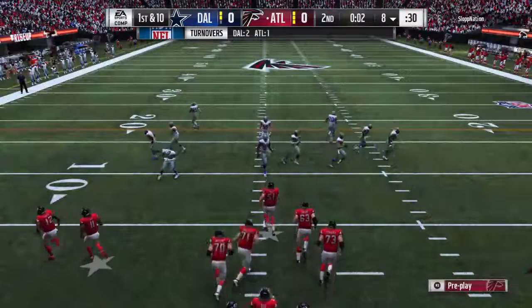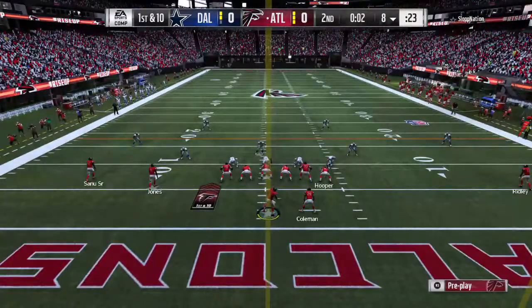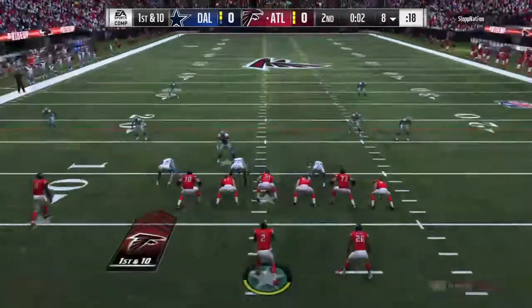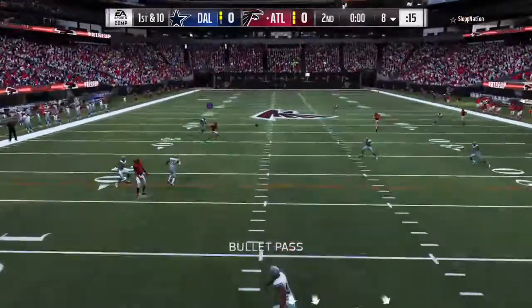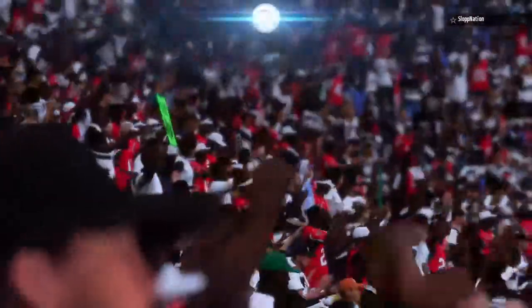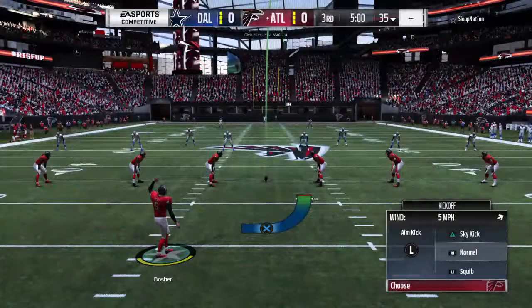Final play of the first half, barring a penalty, as they come up on 1st and 10. The final shot before break. Ryan. Wide open receiver, complete. And mark him down way up close to the 40 at the 39. So we've hit intermission. It's halftime. This is the NFL, and it's a presentation of EA Sports.